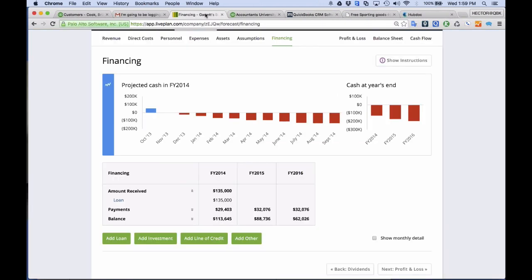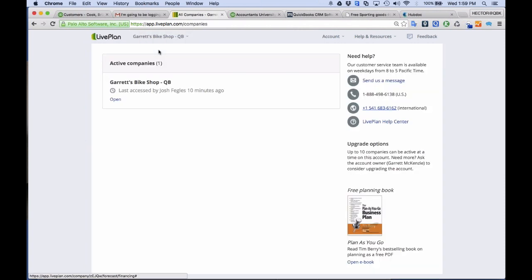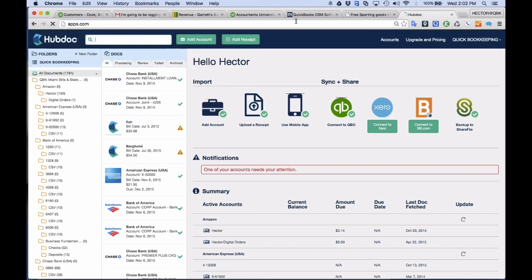But with LivePlan, it's not about how many people log into LivePlan, and you don't really pay per user, you pay per company. So if you have multiple companies in LivePlan, you're going to pay for each company. So how many people in your organization, or in your client's organization, are logging in doesn't affect the pricing. Okay.